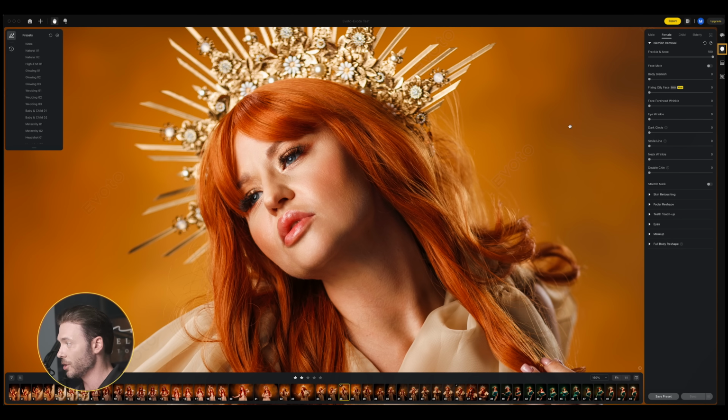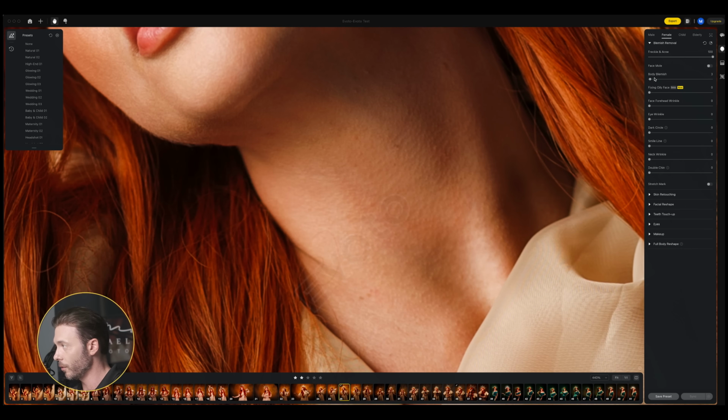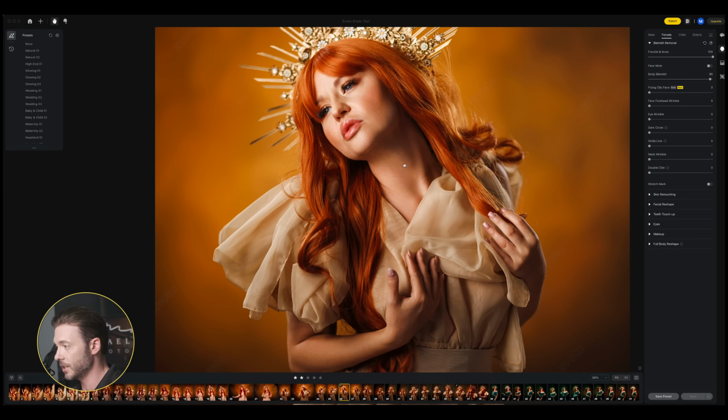of each individual image. Now, moving in here, you have things like body blemish, which essentially will do the same thing on the subject's body. So you could see, I bring that up to 100 as well. You could see before, if I zoom in right here, these little areas where you have a little bit of blemishes, just takes them all out.